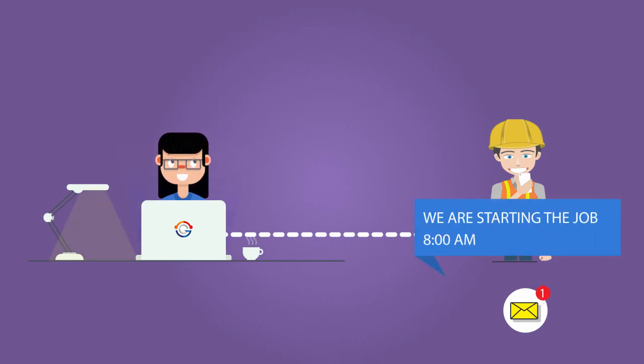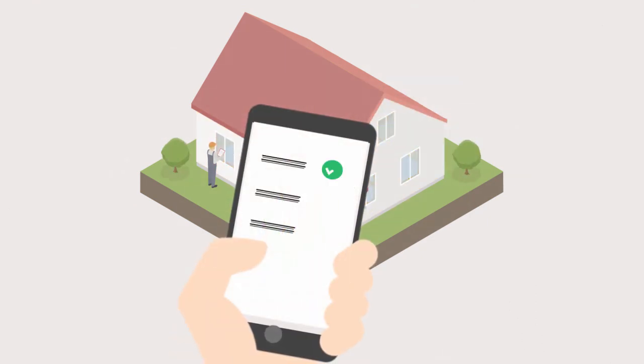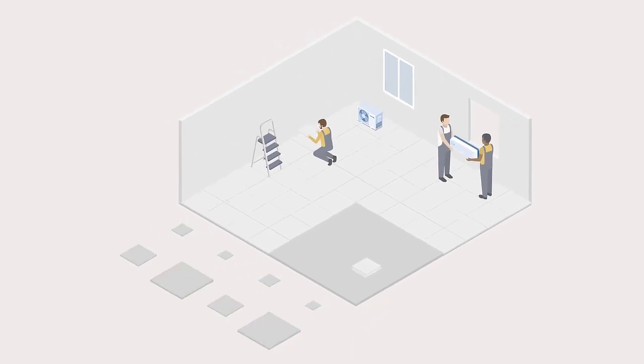Once the job is done, the engineer can capture information, pictures, e-signatures of the customer, and much more before closing the ticket. You can track the progress of jobs in the field, so everyone's in the right place at the right time. Isn't it unbelievably simple and easy to manage your field operations?